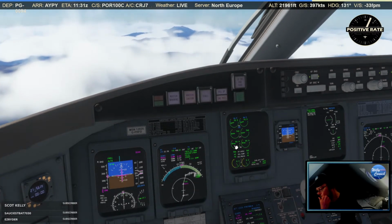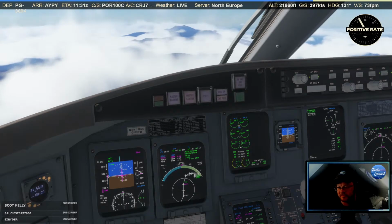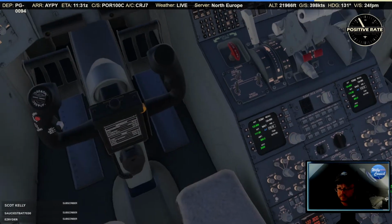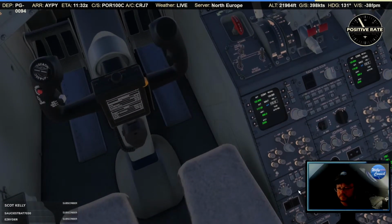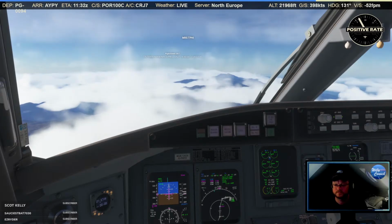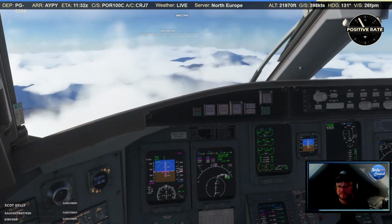Okay. We shall see. With all this cloud right now, it wouldn't be very hard to fly into a mountain. We'll have to be on our toes. Nighthawk hasn't started his descent yet. I imagine he's not far away from it though.